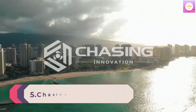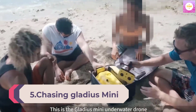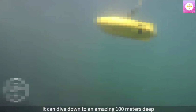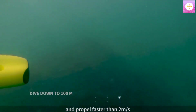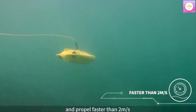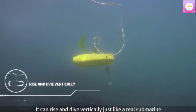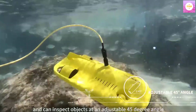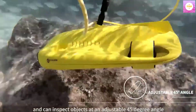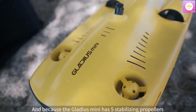Number 5. Chasing Gladius Mini Underwater Drone, 4K UHD Underwater Camera for Real-Time Viewing. Remote controller and app remote control, dive to 330 feet, live stream, adjustable tilt lock, fish finder, ROV. Game control maneuverability. Many underwater drones come with a remote controller, which can precisely control the drone to move, tilt up and down, lock the depth, speed up and adjust LED brightness. With the Chasing app, your phone can also remotely control it like a gamepad.